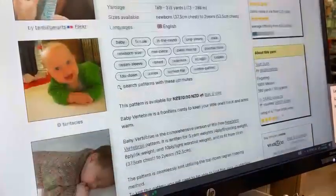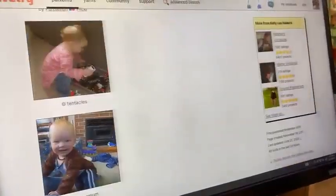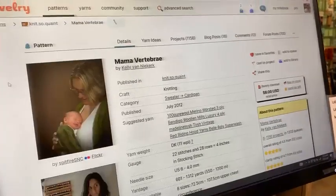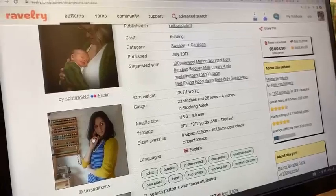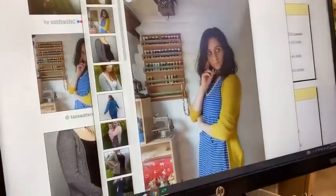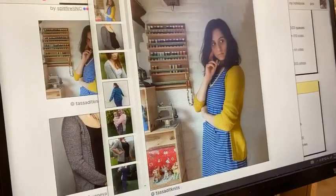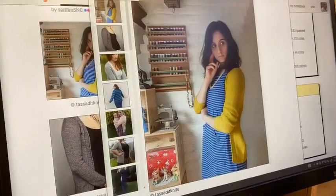But there are actually, let's see if they have the little link over here for it. Ooh, it's way down. See, here's the mama vertebrae. Oh, nice. So there is an adult version as well. It's a shrug top with a sweater body.